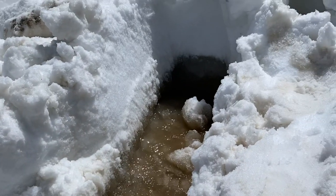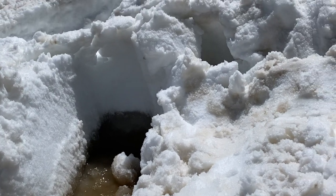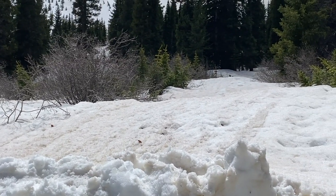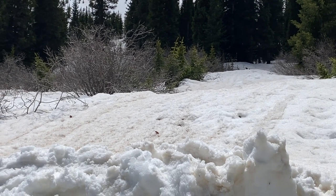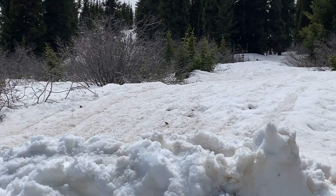So it doesn't take long once you track something up for the snow to melt off, then we can still run on the trails, not have people drive around snow, and have things melt out quicker.